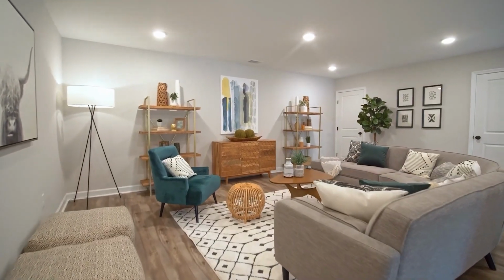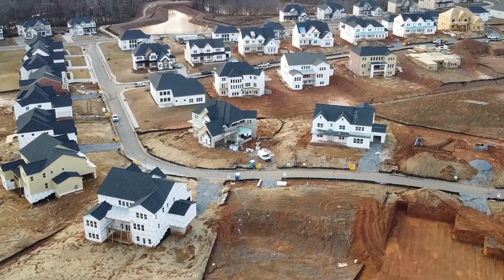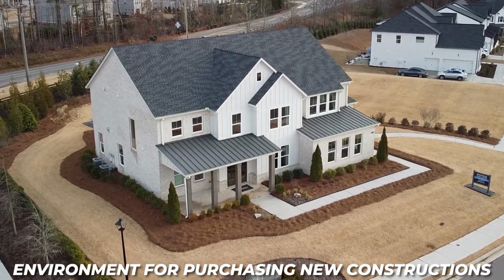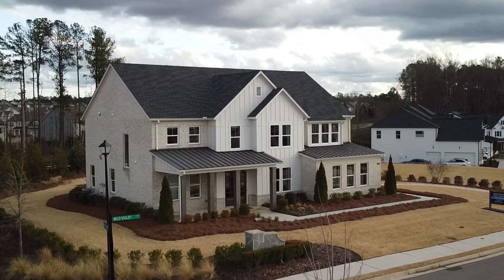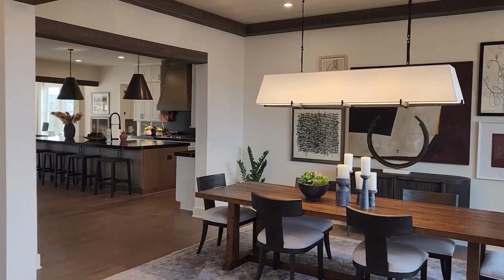Not only after you've moved in and you have a new home that is fresh and shiny and everything's gonna work, but also in the process up to purchasing new construction. It's a pretty different process than purchasing a resale home, and especially in competitive markets, it's way more straightforward and way less stressful. Another thing to consider is the environment for purchasing new construction right now. The landscape is totally different than what it was a few years ago, and even really a year and a half ago. One of the biggest differences being there are way more options for move-in immediate homes.